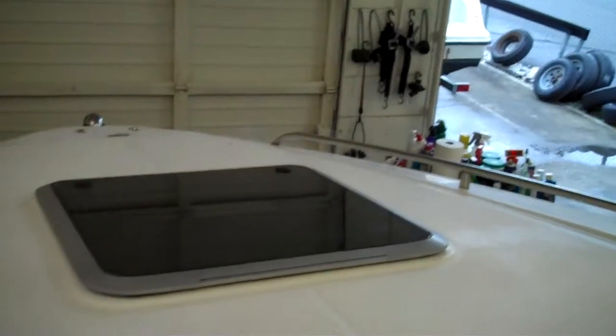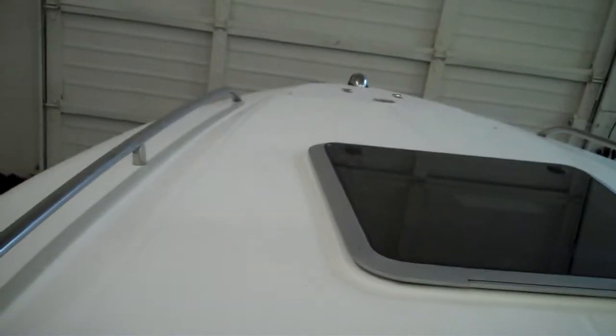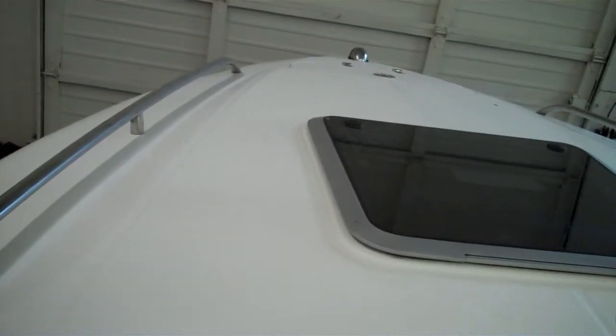Instead of using a little plastic nub on the walkthrough windshield, this is nitpicking, but Chaparral uses this big stainless ball, another nice feature. Most boats in a Cuddy do not have grab rails out front, this one does. Let's go into the Cuddy.